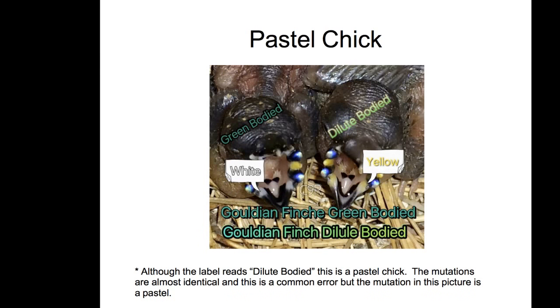The problem is that the mutation is almost identical, especially in the white breast series. You see that they look almost identical, but they're not. It's also just like the Australian yellow, right? If you have an Australian yellow with the white breast, you can't tell the difference between that and a double factor pastel with a white breast. Can you tell the difference? No. It's kind of hard. Even in the line? Yes.